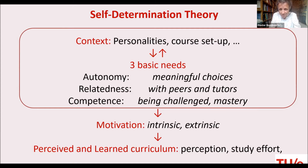So autonomy meaning making meaningful choices. Relatedness is how do you relate with peers and tutors in this course. And competence is being challenged or mastery. So am I challenged in this course? Am I doing something that I want to be challenged in, etc. So that's the mix, what is happening.